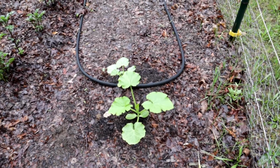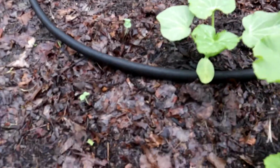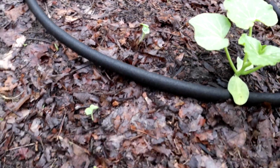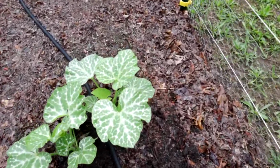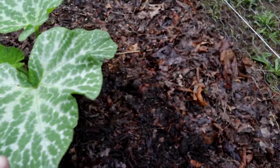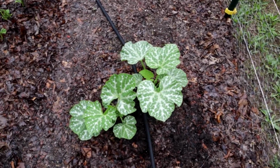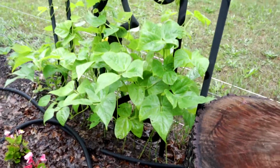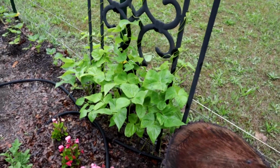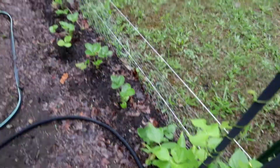This is a winter squash, honey nut squash. And the nasturtiums I planted under. They're popping up. And this is a Seminole pumpkin. Not sure how well it's gonna do in our zone, but we're gonna give it a try, and those leaves are stunning. These are homestead beans climbing up this trellis. They were one of my favorites last year, delicious.